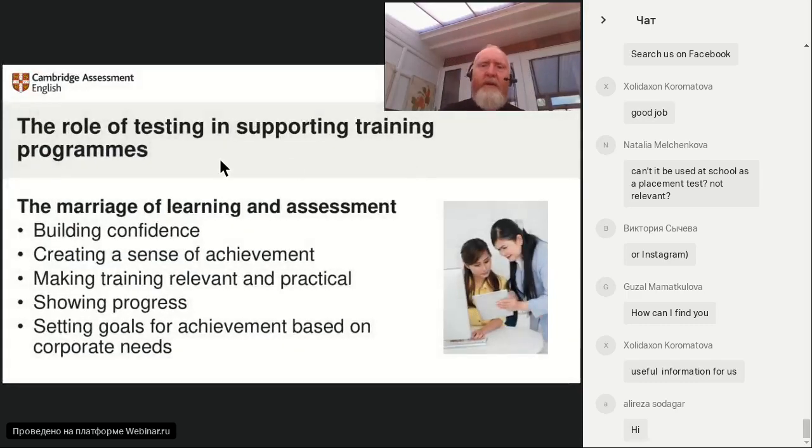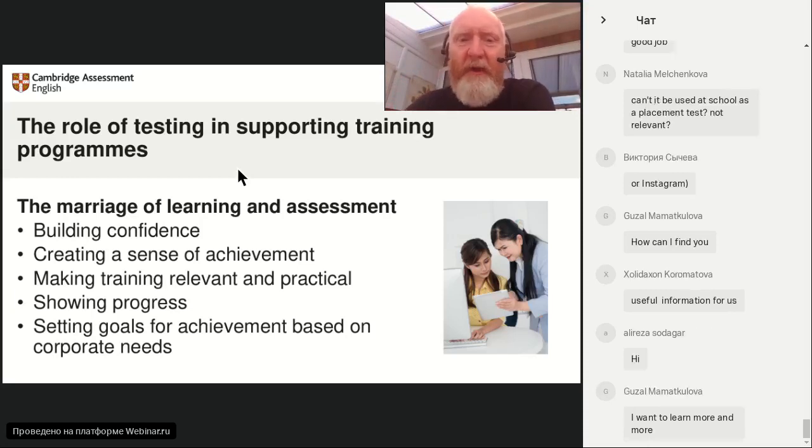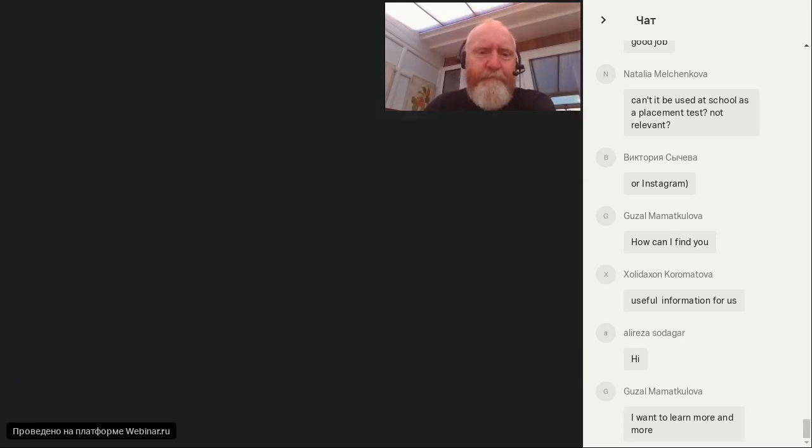Well, the simple answer here is having a great marriage between learning and assessment. I've mentioned positive washback and how using an assessment at the end of the course can have a positive effect on the development of the curriculum, and also on the teaching styles and the lesson plans that the teachers create, and also on the students themselves. Having an assessment at the end of your course really does set a great sense of achievement for your students. They have something to focus on, something to aim for. They can also make training relevant and practical because you know exactly what you're going to have to achieve at the end of your course. They also allow you to show progress on that course, and also help you to set achievement goals.